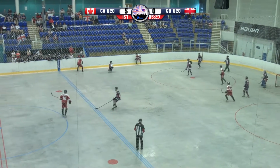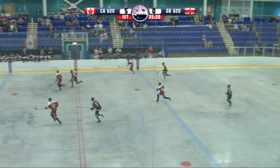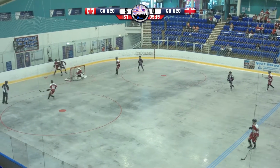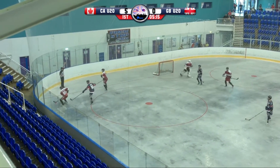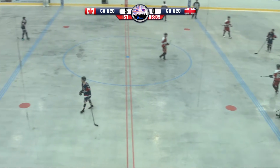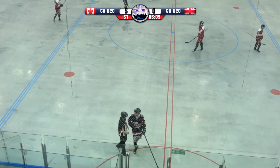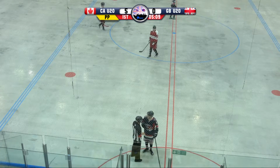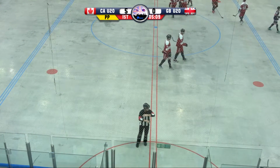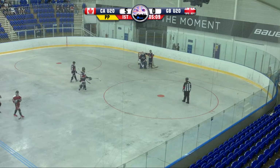Face-off win by Canada. It's back to Tyler Anderson. Anderson dispossessed by Carmale. Foot race for 2 number 10s. Peter Mallon, scorer of yesterday's goal for Great Britain. That'll be Peter Mallon going to the penalty box. Charging is the call on Peter Mallon, and Canada to the power play.